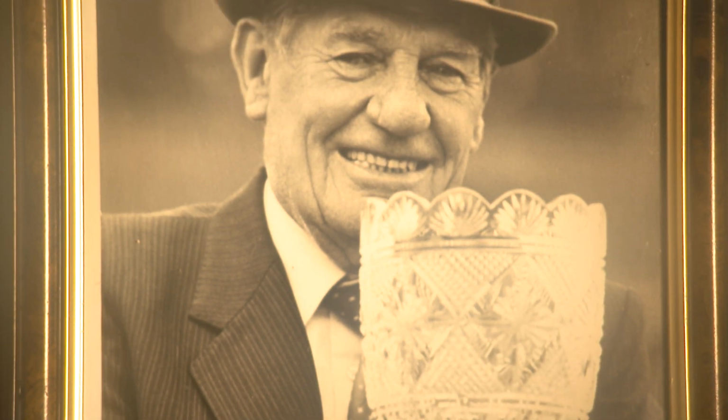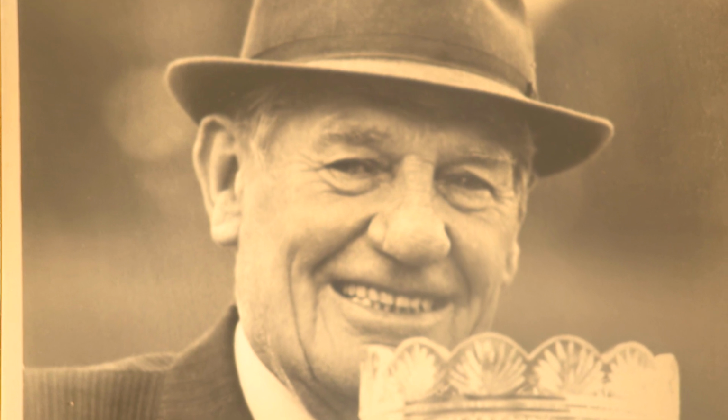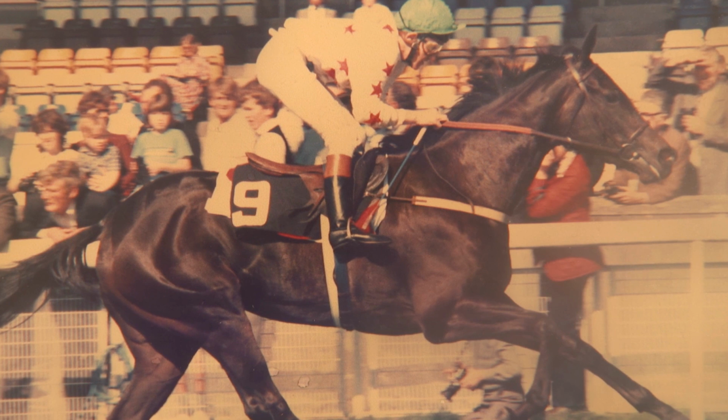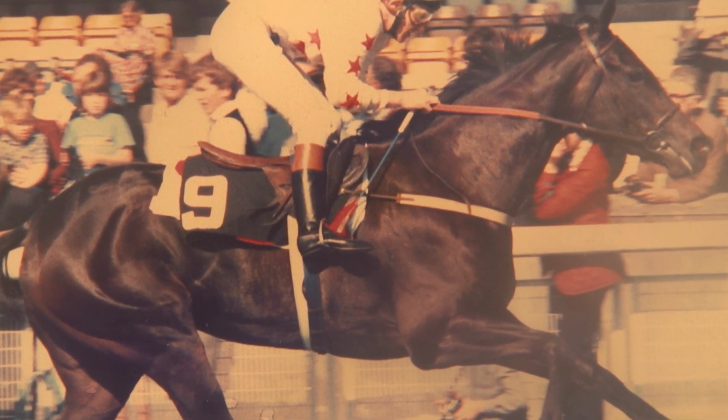My father bought Rathasker about 35 years ago, and so we've been in business in Rathasker just around 35 years. My dad and Seamus sourced Park Appeal originally, a filly by Achanora, at the sales in Newmarket, and she turned out to be champion 2-year-old. She won the Moyglare and the Cheveley Park, and then she was sold on to Sheikh Mohammed's operation after that.